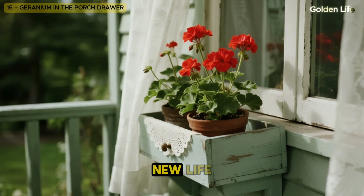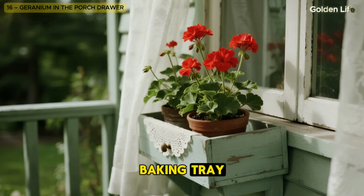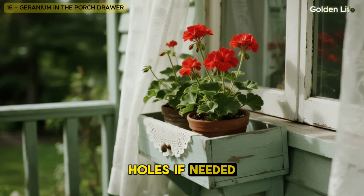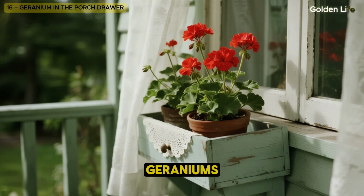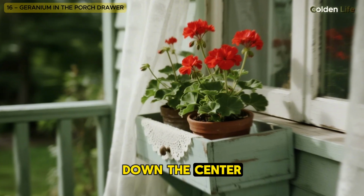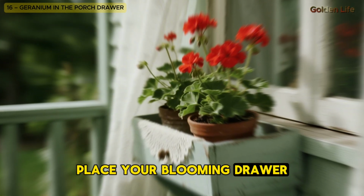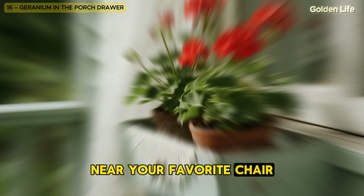To give that drawer new life, line it with heavy plastic or a thrifted baking tray. Poke a few drainage holes if needed. Then fill it with potting soil. Nestle in a few geraniums, maybe one for each corner, or a row down the center. Place your blooming drawer on the porch step, the railing, or an outdoor table near your favorite chair.